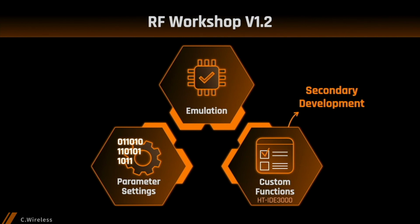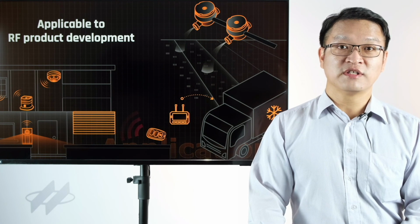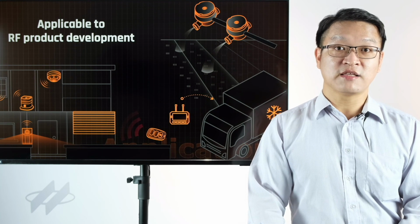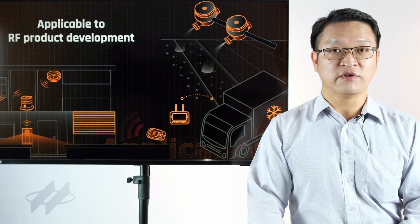With these 3 simple steps, any engineer who lacks RF knowledge could easily develop an RF project quickly and smoothly. In this session, we are pleased to have introduced Holtek sub-1 GHz wireless product information for you. With these excellent MCUs, ICs, modules, RF Workshop, and our experienced supporting team, Holtek is definitely the best solution for your wireless product. Later, the video will introduce the RF Workshop for you. Thank you.